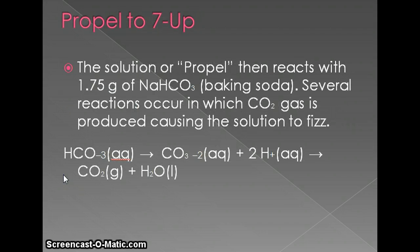So then we took the Propel and reacted it with NaHCO3, or baking soda. Several reactions occur so that carbon dioxide gas was produced, which is responsible for the fizzing, like 7-Up.